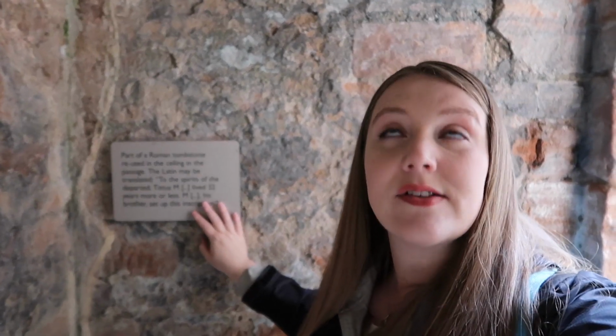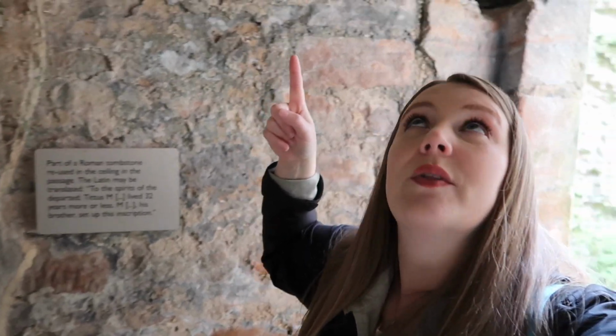So I am about halfway up the castle. As you guys know, I'm afraid of winding staircases, and so it takes me a long time to climb them because they freak me out. Anyways, I was taking a little break while I was waiting for my breathing to slow down, and I noticed this plaque here, and it says that there's actually a tombstone that was repurposed from the Roman site and used as a ceiling/floor tile here, which is really interesting.